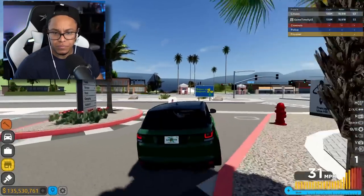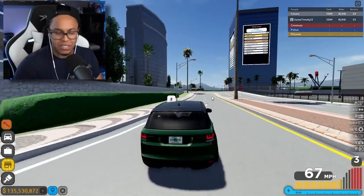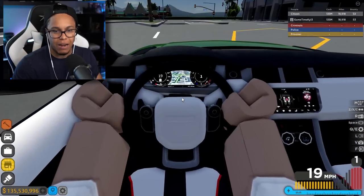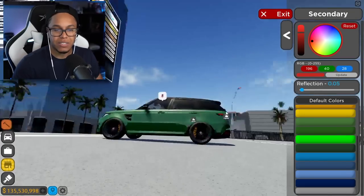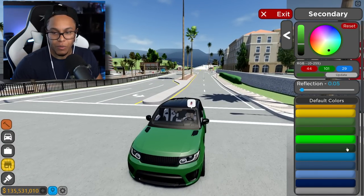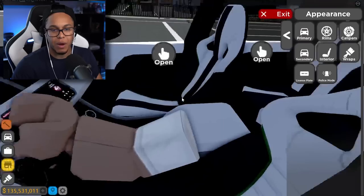Okay, here we go. Now, let me get on the road. Let me just drive around a little bit. See what this... Wait, we didn't even look at the interior. Oh my gosh, what's up with the red? No. Okay, so secondary is red for some reason. But you know what we gonna do? We gonna hit it with that same green that we had over there. Let's go interior.